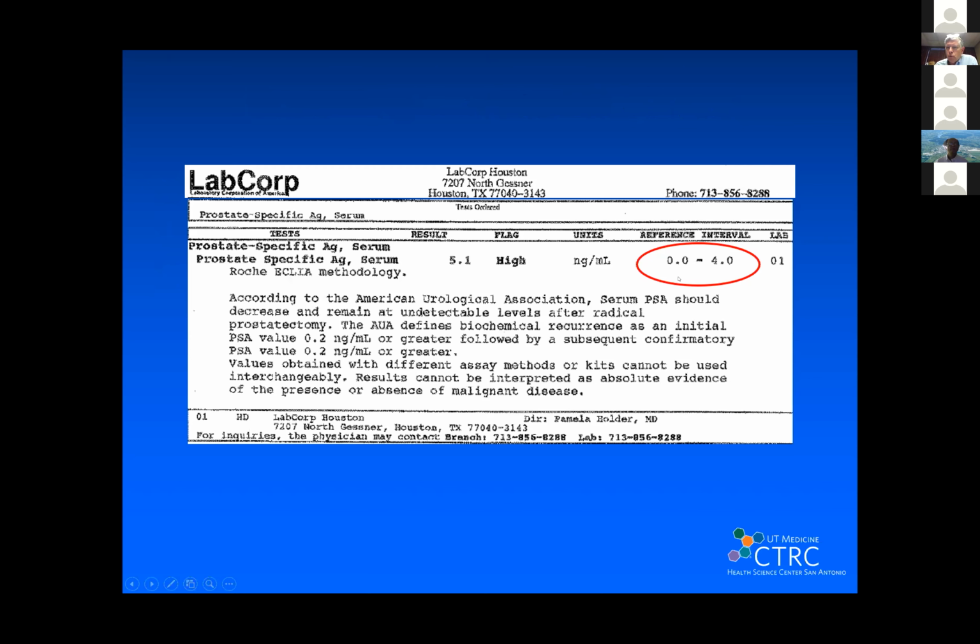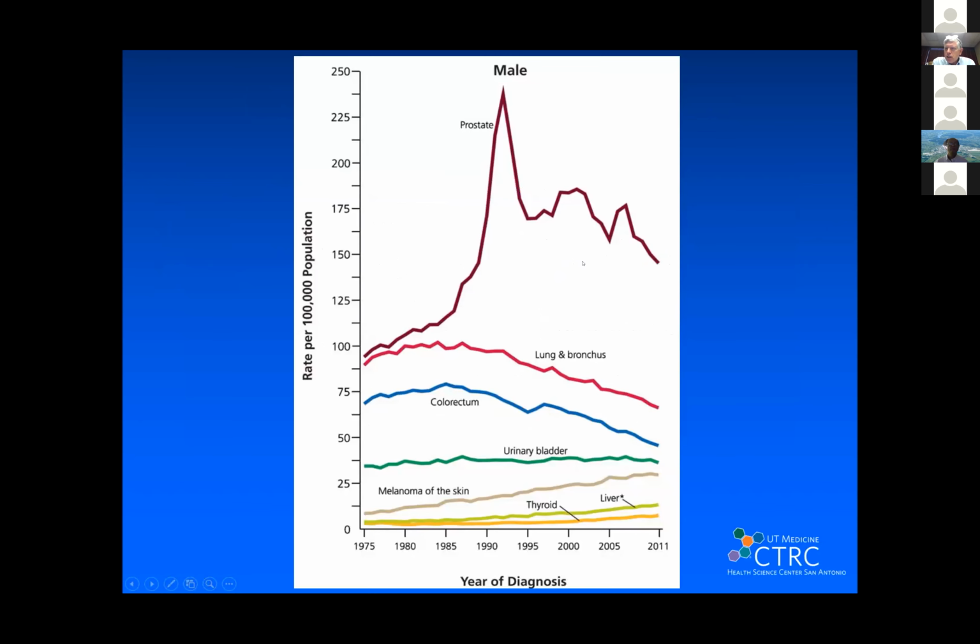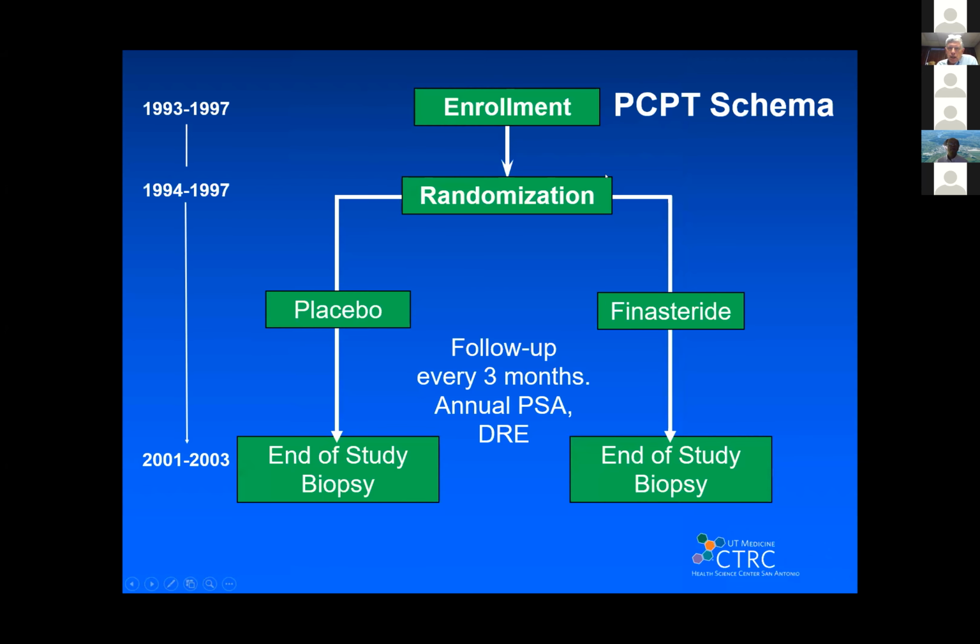Here you can see 5.1, normal level up to 4. That's why it is considered elevated. And with that marker, it's possible that this is the most used marker in the world and in the US. We see here that the risk of cancer went up a lot in the first years, where we have males without early detection. The level was twice higher than before.